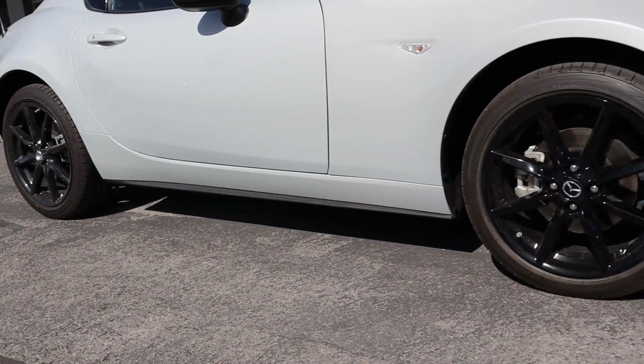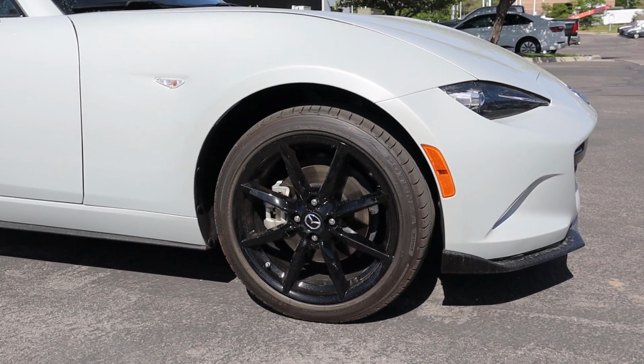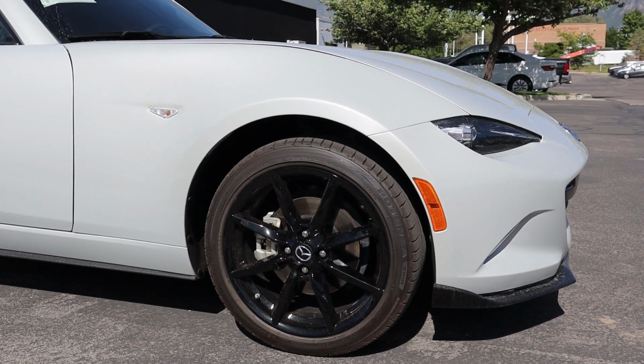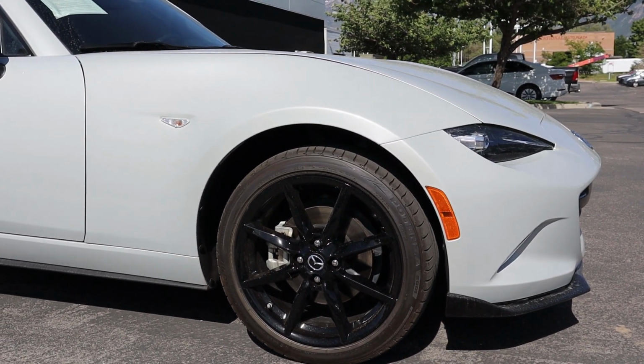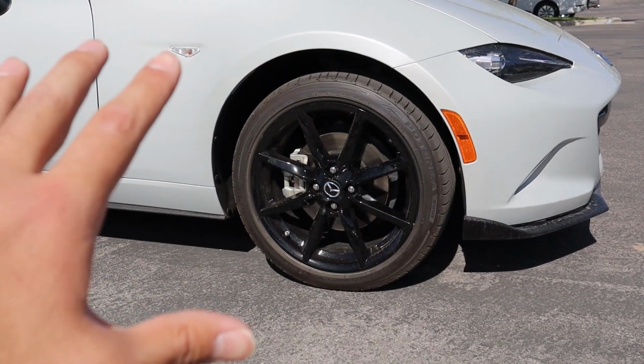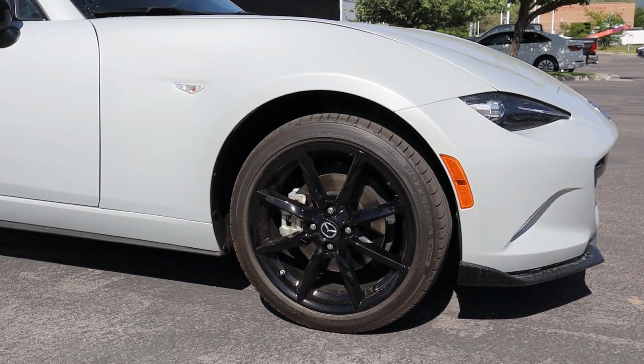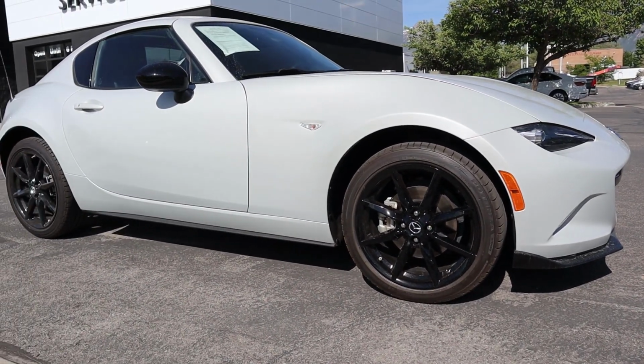On the side here, we've got 17-inch rims and then 205mm tires in the front and then in the rear. Now with the Club Sport package, you will get some upgrades with the brakes and the suspension compared to a regular Miata, which obviously is going to help with handling. So that's going to be nice. I like how they've done the black rims on this particular one, so it contrasts very nicely with the ceramic on the rest of the car.